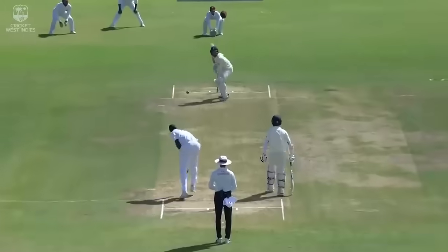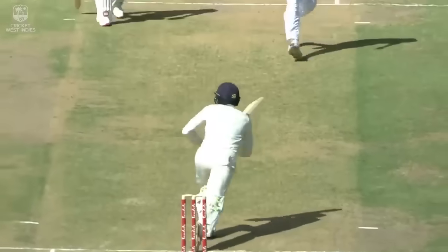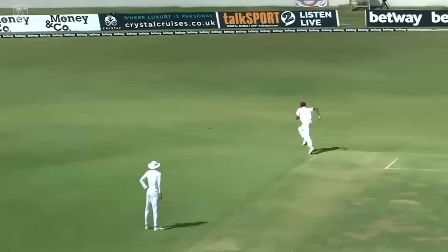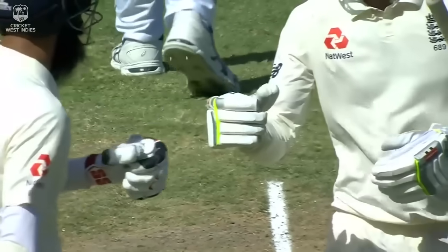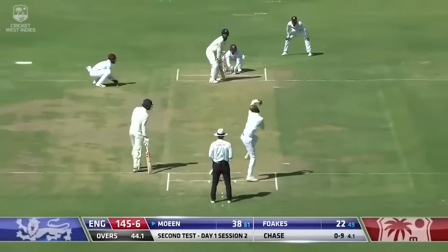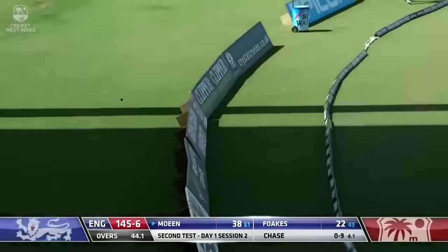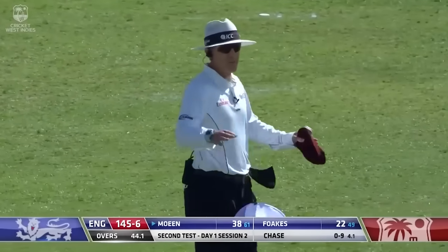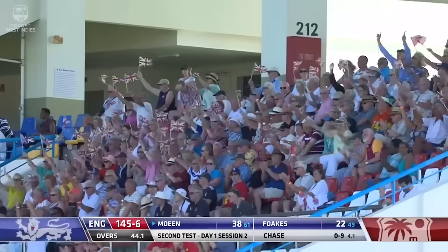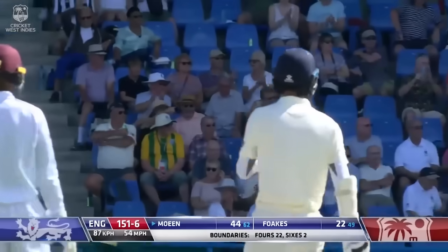Moeen looked a little bit nervous when he first came in. Understandable after bagging a pair, but as his innings has progressed, he's looked more secure. Ben Foakes has looked very compact. That's gone. How far has it gone? Looks as though it might be all the way, 6. Yeah, hitting with the breeze. Brings up the 150 for England.